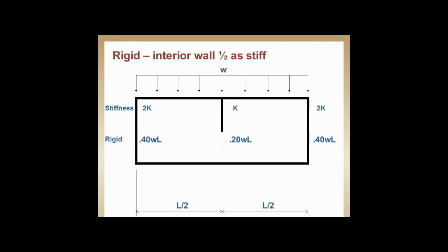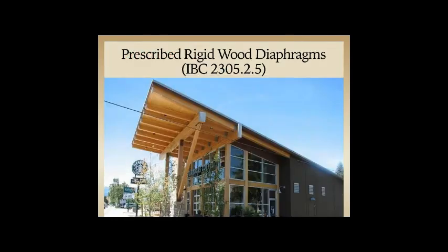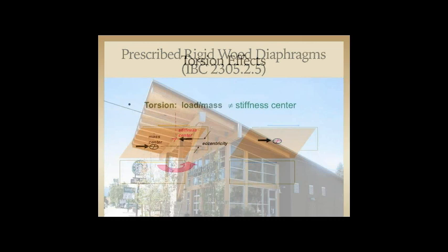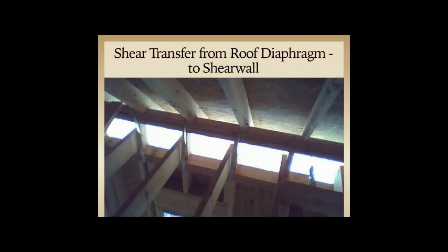That really is a better scenario for the case that we have, since we don't have as much shear wall at the interior of the building, compared to a flexible analysis where half of the load's going into this shorter wall. That's not as good an analysis, though legitimate results can be obtained with either the flexible or the rigid analysis. And as I said, cantilever diaphragms and open-ended buildings must use the rigid method to account for the torsion. More information can be obtained at the APA website in the diaphragms and shear walls design publication there.